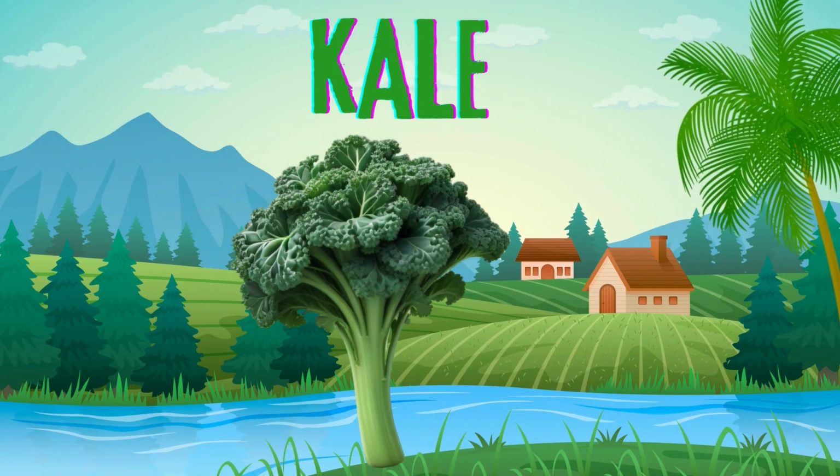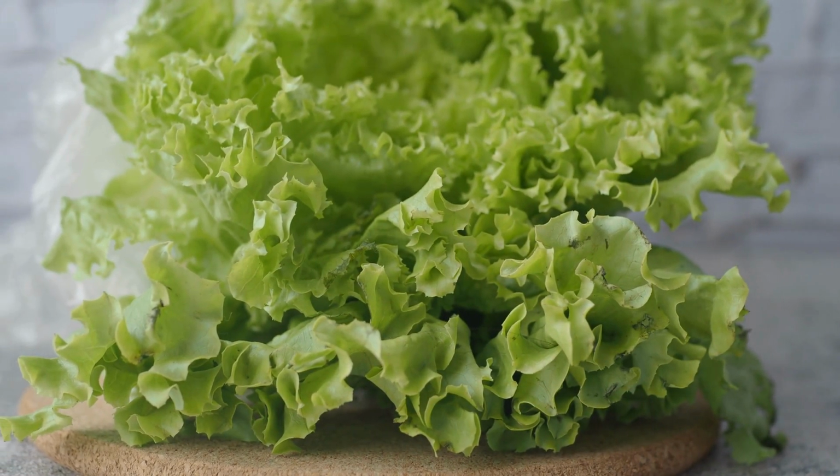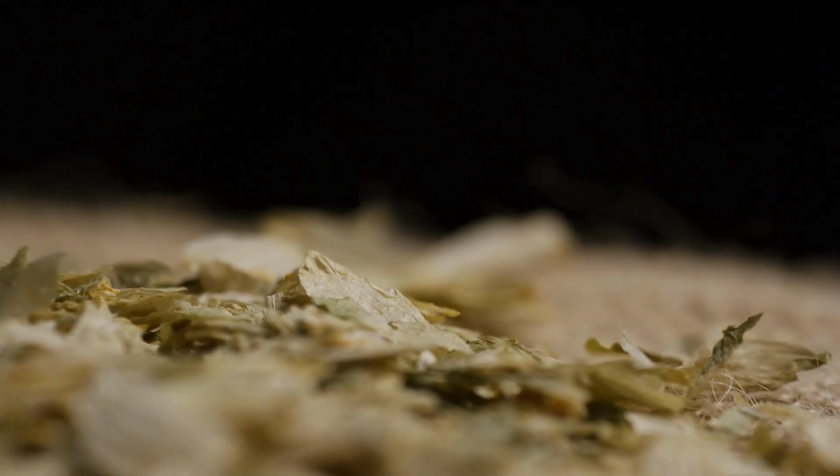Next, we have the mighty kale. This leafy green is like a superhero in the vegetable world, packed with vitamins and minerals that keep our bodies strong and healthy. Plus, it's perfect for making crispy kale chips.